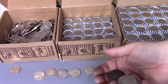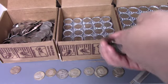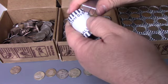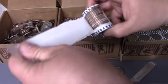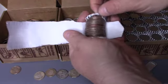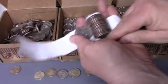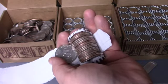And let's just... And we'll be checking all these later for varieties, errors... Let's see. I don't think this one is either. Nope. Okay. We'll bring you back when we find something else.